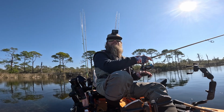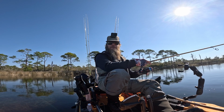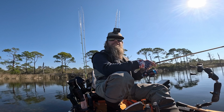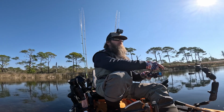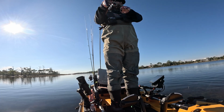The water back here is definitely significantly warmer than it was on the other side of the bayou by about 7 degrees, so that's a big difference. And notice that we had the sun over our shoulder now, so it's heating up this area as well, but we've definitely found some action here with these smaller presentations.